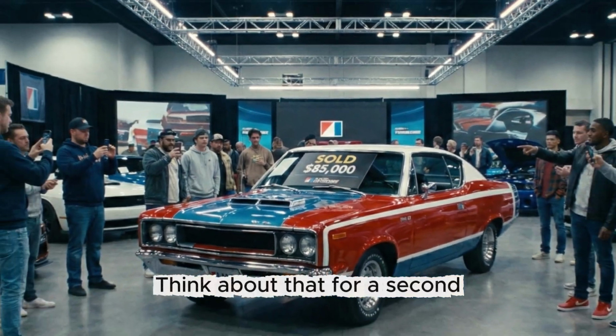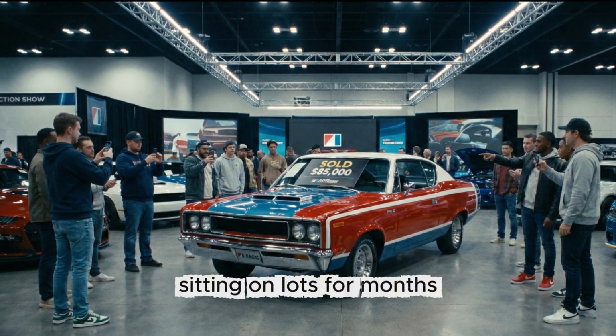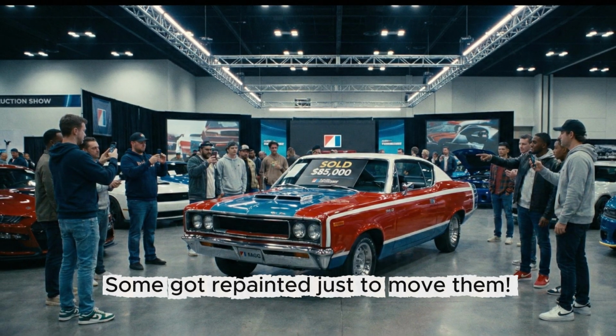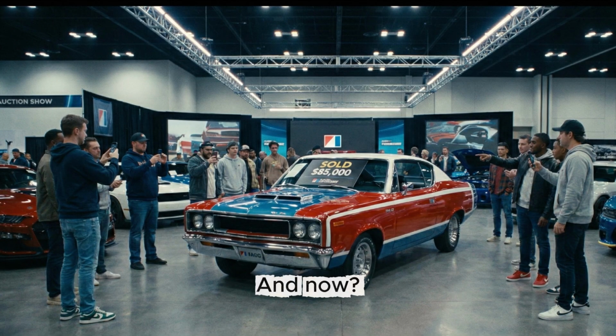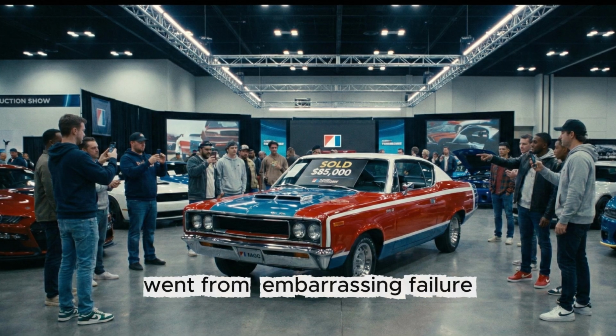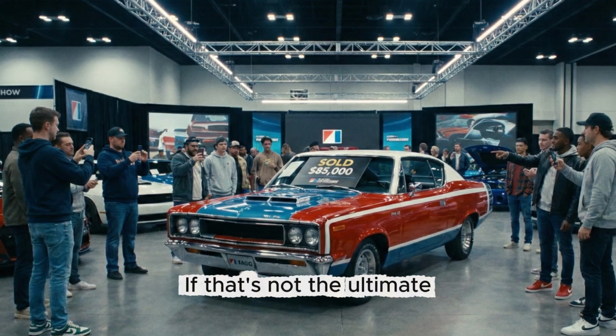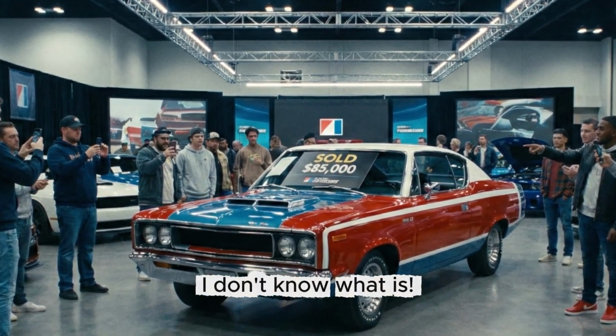Think about that for a second. In 1970, you couldn't give these cars away. Dealers had them sitting on lots for months. Some got repainted just to move them, and now they're worth more than most new cars. The Rebel Machine went from embarrassing failure to vintage treasure in 50 years. If that's not the ultimate underdog story, I don't know what is.